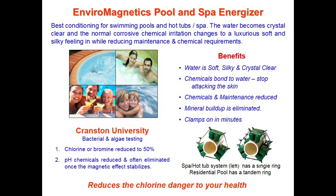Now, let's look at the Enviromagnetics Pool and Spa Energizer. The Pool and Spa Energizer provides the best conditioning for swimming pools and hot tubs available anywhere. The chemicals are bonded to the water molecules, and the water becomes crystal clear. People report how soft and luxurious the water has become instead of the normal chemical irritation to the skin.